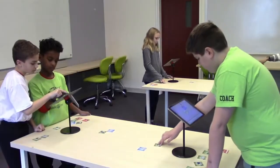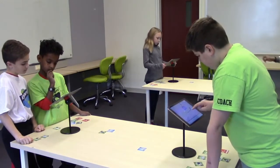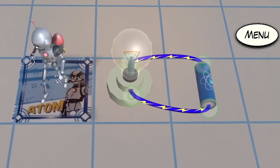At Explore Interactive, we work with you to nurture young minds to solve big problems. Using our augmented reality product, Mindlabs, students in grades 3 through 5 work independently through basic troubleshooting challenges. Let's see how it works.